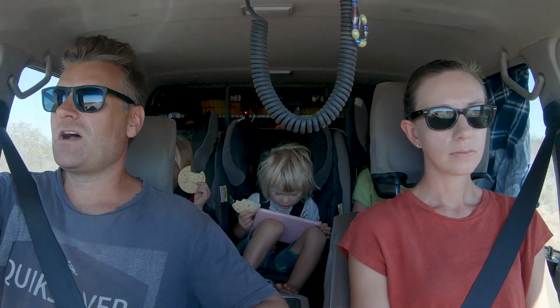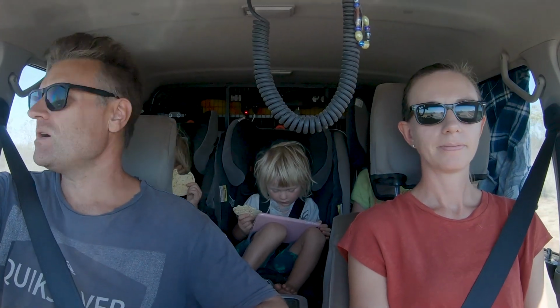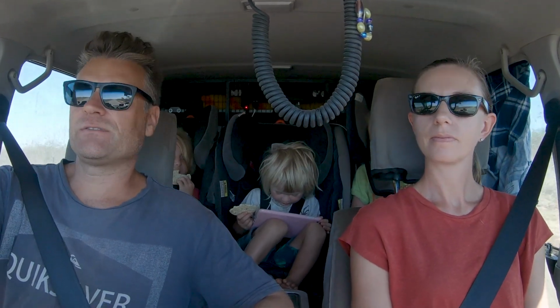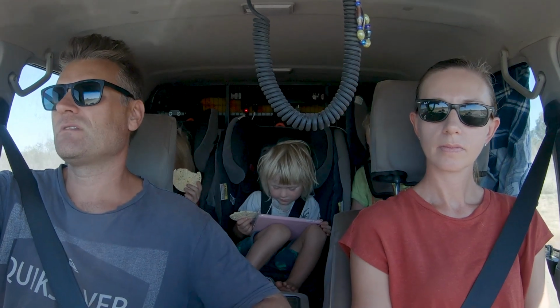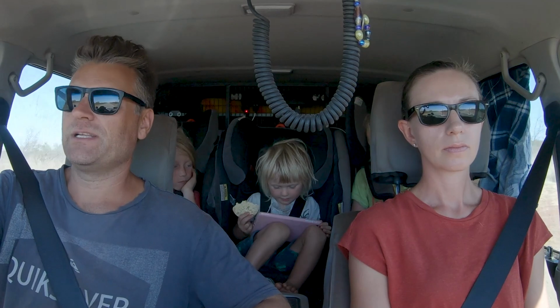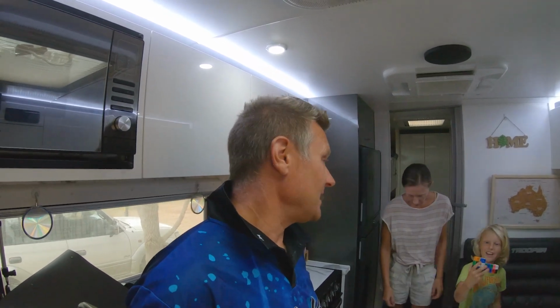And yeah, so now where are we going? 80 Mile. There are some free camps around 80 Mile, but I think we're going to do the caravan park because a shower will be good and we need to do some washing. So yeah, on to 80 Mile. I've got my fishing shirt on, so we are serious business.